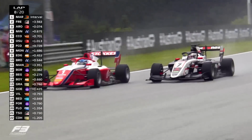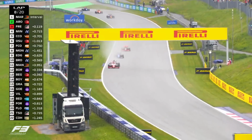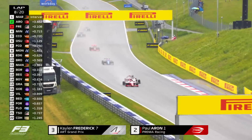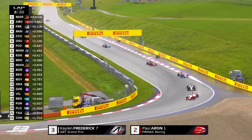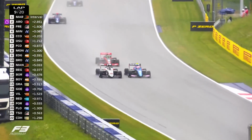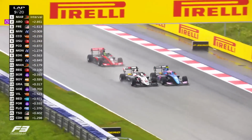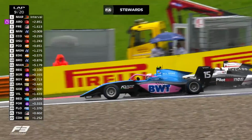Paul Aron has got perfect traction out of turn 3, and he's pulled in front miles before turn 4. Can he get the car stopped? A little lock of the front. Does he keep it in track? He does. Gabriele Mini has come alive. He's going to bolt for the outside, try and brave it on the brakes. Can they both get the car stopped? Yes, they can. Can he go around the outside?